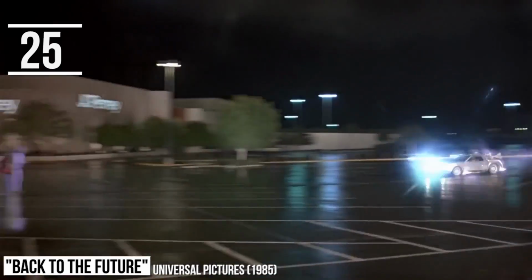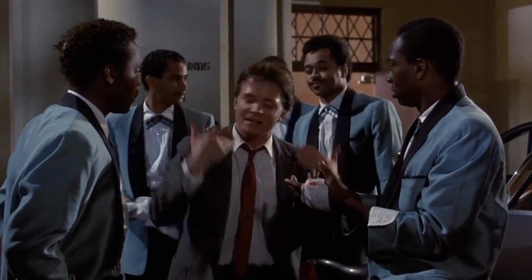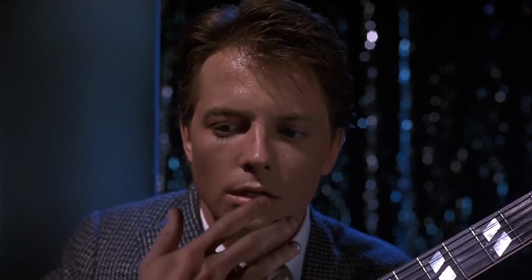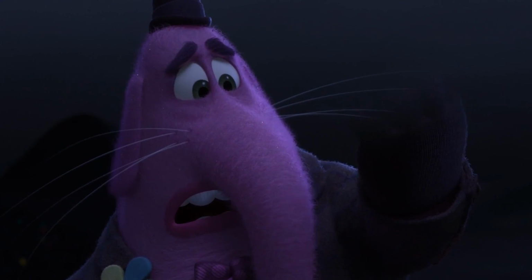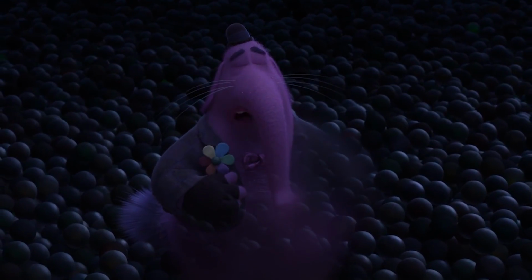It's actually pretty impressive that Back to the Future hasn't made it on this list until now, but we couldn't end it without at least one callback to this beloved movie. In Inside Out, as Riley starts to forget about Bing Bong when he and Joy fall into the memory dump, in a near-perfect reference to when Marty McFly is almost written out of existence, Bing Bong looks down at his hand as it begins to disappear. Things would work out a little better for Marty though, while Bing Bong's sacrifice is truly heartbreaking.